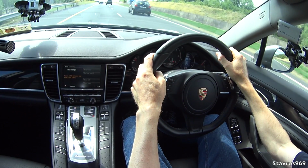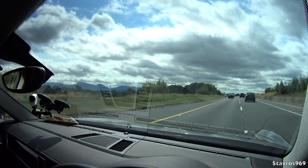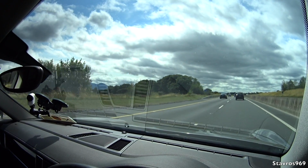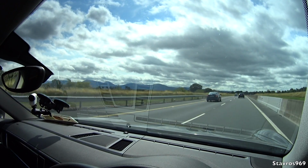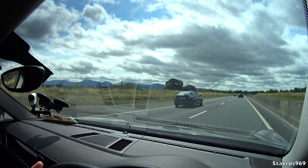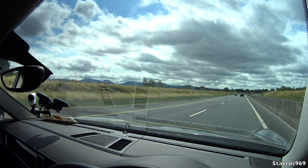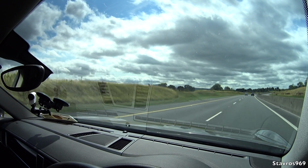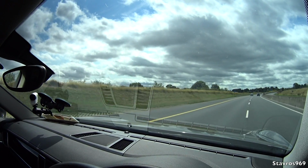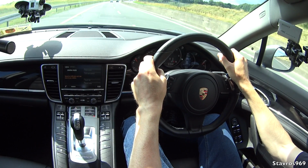I would love to take this car all the way to Monaco. Yes, Edmund, we can go all the way. It would just eat up the motorway miles. And of course it would be hugely economical as well. I mean, you should have no problem getting, say, 42 miles per gallon out of this car. That should easily be done if you drive it nice and gently. But let's just turn off sport mode now and cruise nice and gently.